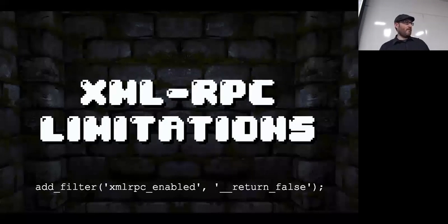I'm going to cover, this one's kind of specific to WordPress, so I've added the code down here to be able to do it. XML-RPC limitations. This is a really fancy way of saying that someone can use XML over HTTP to do stuff to your website. Anybody in here still use Windows Live Writer to update? Yeah, nobody does. Okay, get rid of that. No, you don't need it.